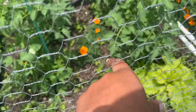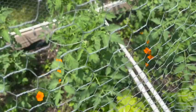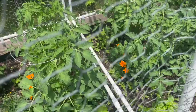Oh, the marigolds are coming up. I was worried about them because they wasn't looking too good at first. But there they go. And they said that those were good to put near tomatoes to keep away a certain kind of worm. And if I think of it, I'll put it on the bottom of the screen. A certain kind of worm that likes tomatoes. So the marigolds help keep that away. And I do have to do some other weeding there too. So those are doing good.